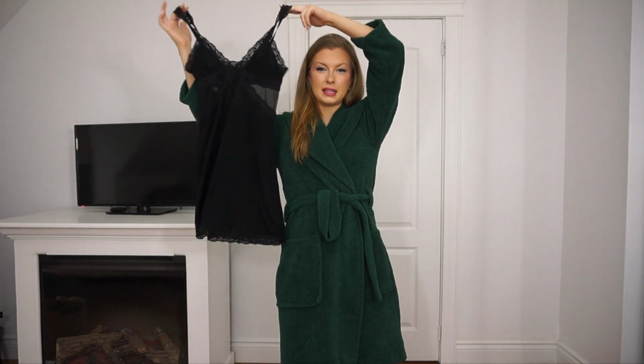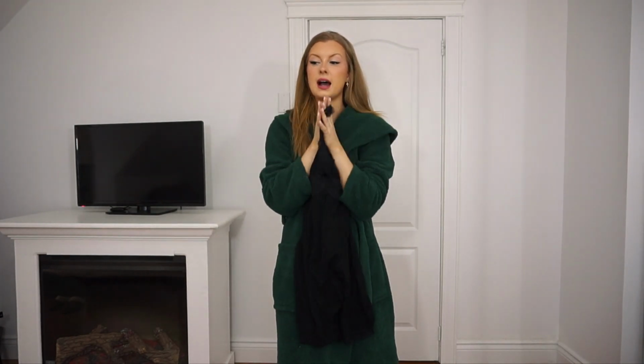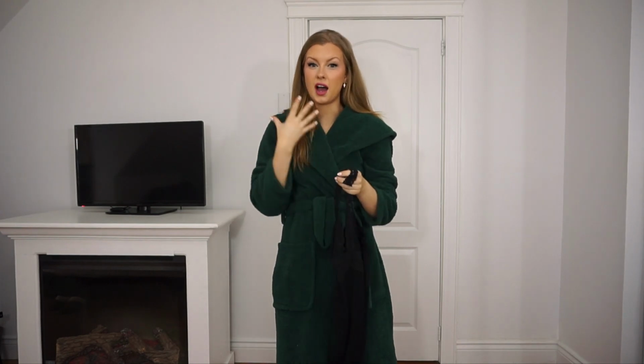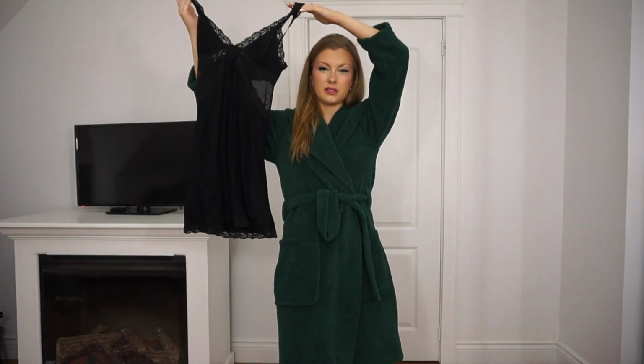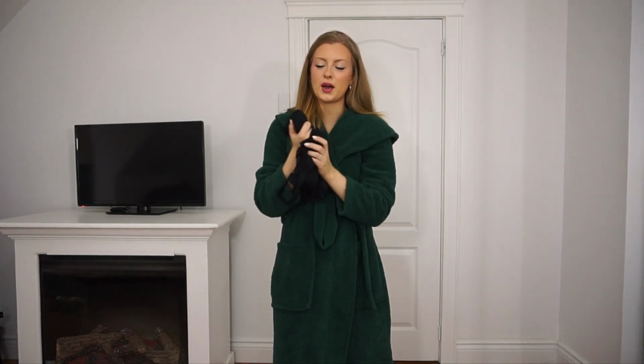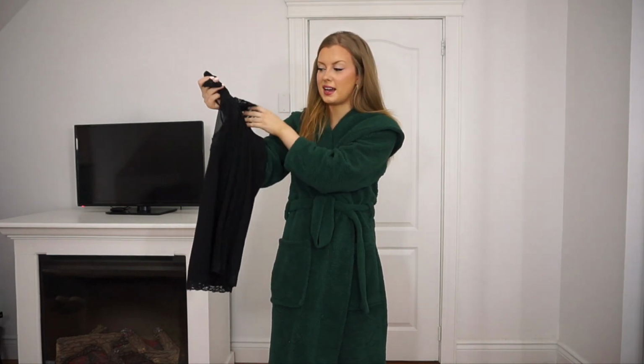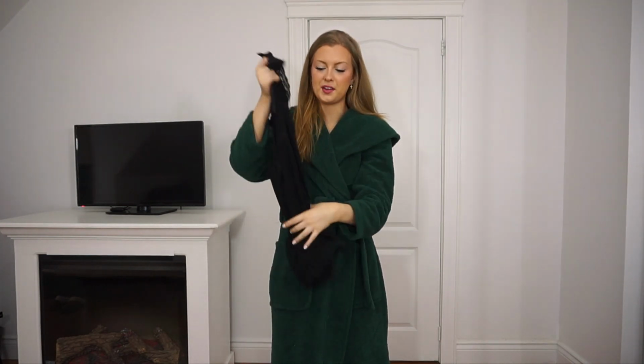So I picked up a little, kind of like a nightie or a slip dress. I love to sleep in these. I am the type of person, I get very hot at night, so I just love to sleep in stuff like this. It's so nice and light and comfy, and this is just so cute. I love the little lace detail on this as well on the side there. So pretty. I cannot wait to wear this.